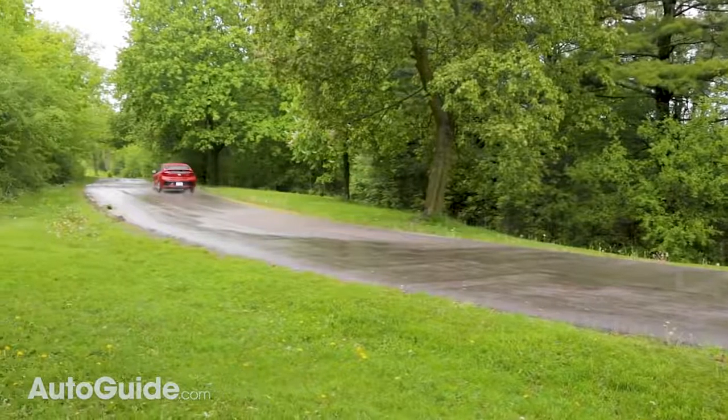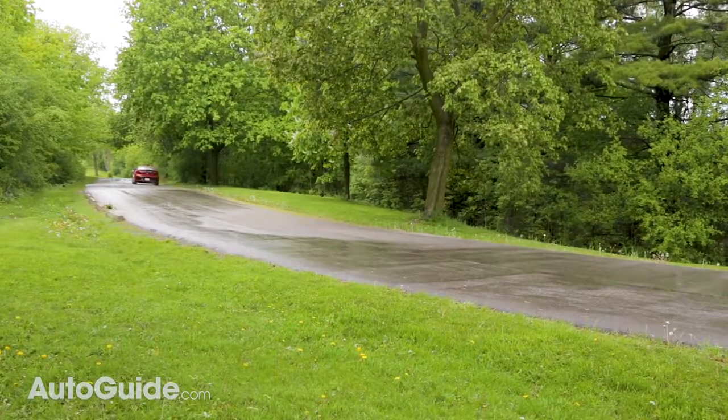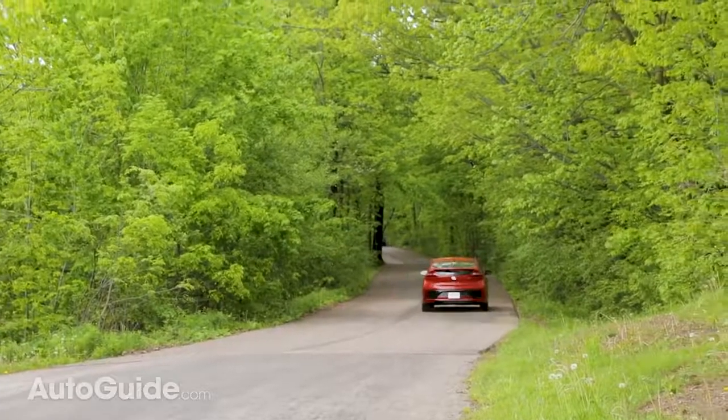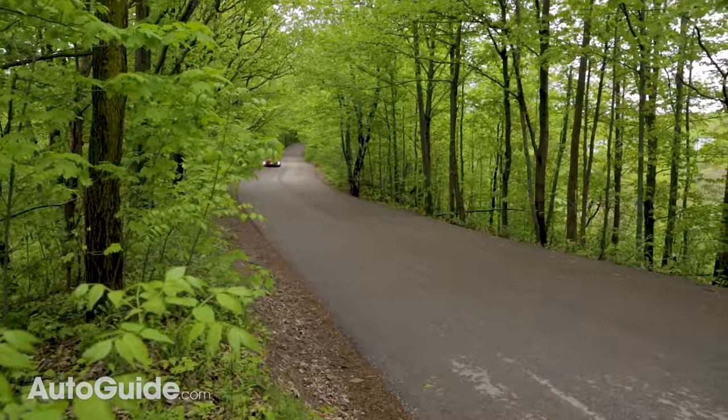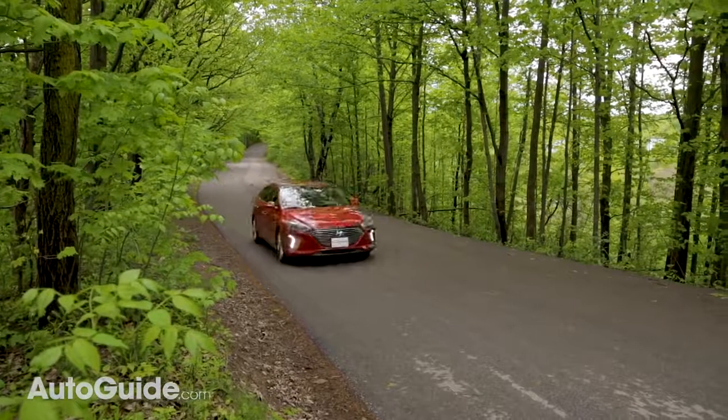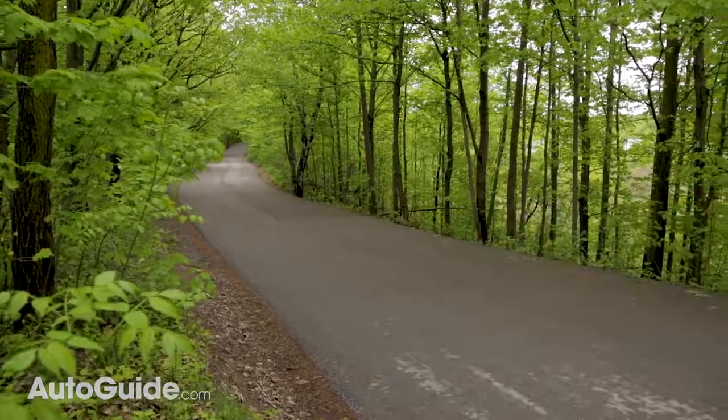Now, the suspension isn't quite as smooth as the setup in the Prius, but the ride does find a way to feel a little bit more engaging without verging completely on fun. And that's sort of an added bonus of this thing being a hybrid, that it does feel like you can play around with it a little bit more.